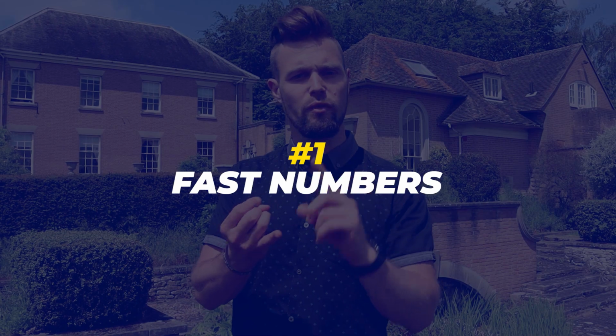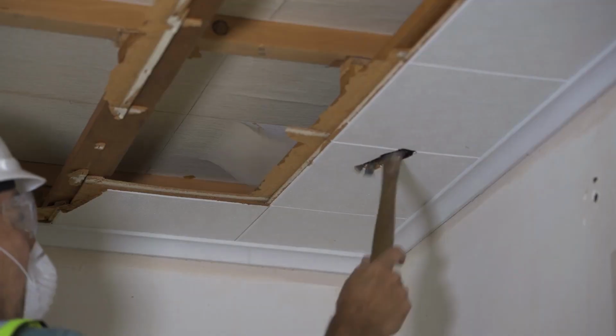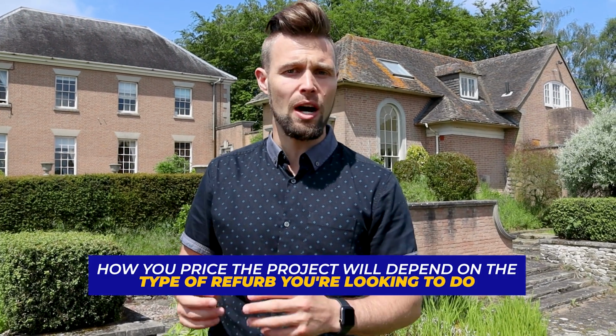So number one, you need to have an understanding of what some fast numbers are. I need to work out fast, is it just a light refurb? That's the definition to us. Look, we're just painting and restoring things. That's a light refurb. What we'd call a renovation is where we're extending, going up into the loft. So depending on which one it is, it's going to depend how I price it.